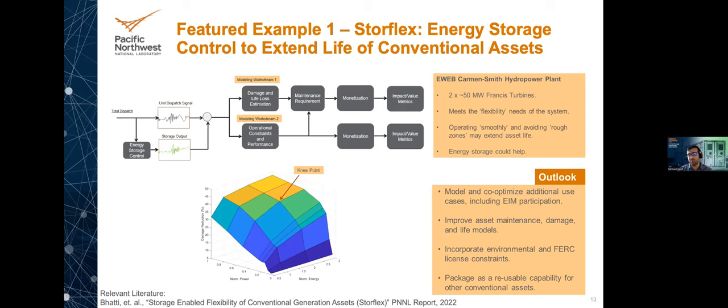But of course, we did a sensitivity analysis of this control framework in terms of how much damage you could reduce, and you see a Pareto front or an optimal point where the required power and capacity would get you the maximum benefit in terms of damage reduction. This is just an overview of the work. One of our colleagues, Bilal Bhatti, led this work, and there's a report you could view.